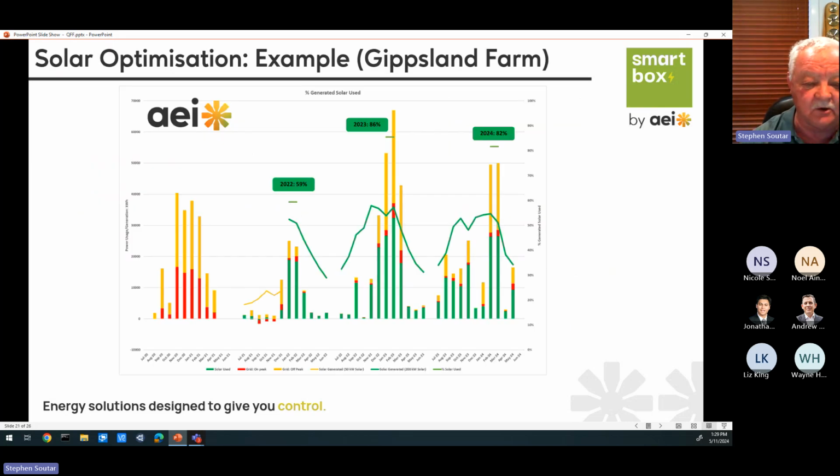So just to show you, this system's been running for 3 years. And it gives you an idea. This was the solar, the power usage during 2021. So the red is on peak and the orange is off peak. And that was all run manually. So this is the system with 50 kilowatts installed and then 150 kilowatts installed. And the green is the solar used, the red's on peak and the orange is off peak.